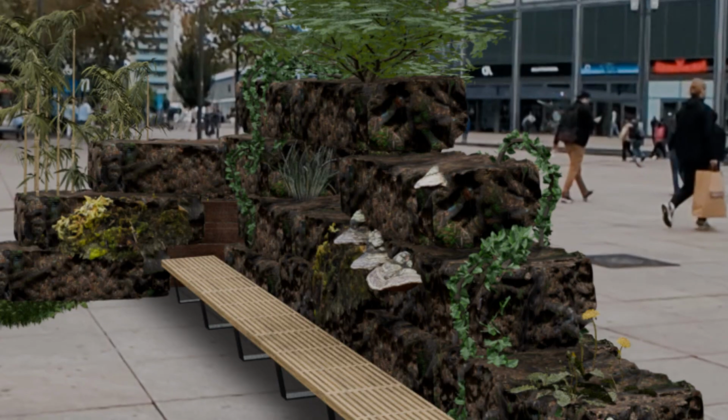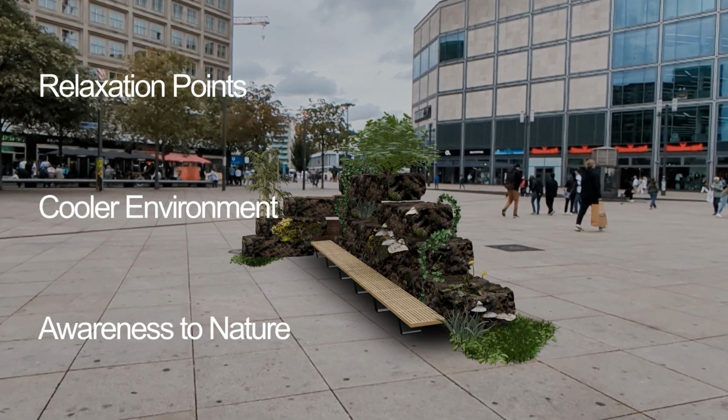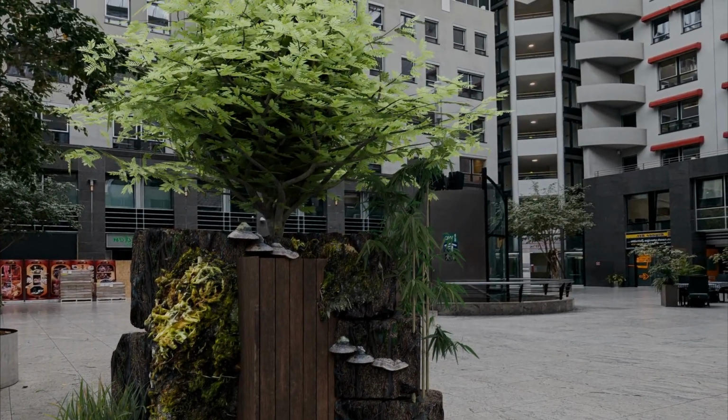All this to bring a bit of nature to the city. Offer spots of immersive relaxation, cooling down the environment, and just as important, increase awareness of nature and the soil, which are the basis of all life forms.